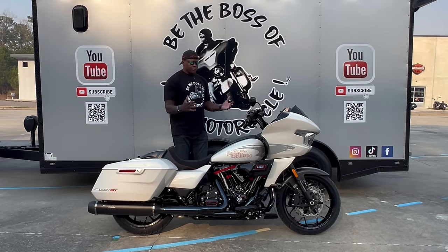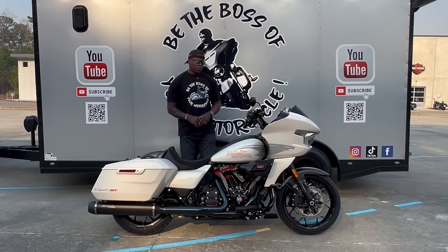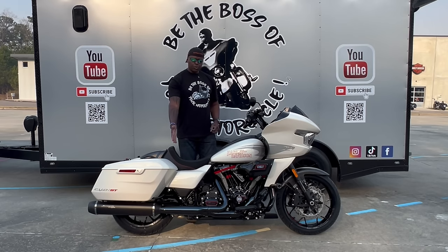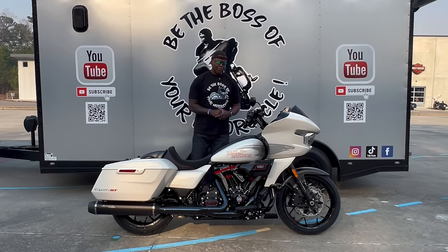Guys, I'm almost at a loss for words. Now, I am gonna do some stuff to this bike. I'm gonna change the mirrors, right? I like the mirrors that came on my 23 CVO, so I'm gonna put those mirrors on here. I love the direction that they went with the new engine guards. I'm gonna do the rear as well, and a couple of other things. Like I said, I'm gonna talk to you guys in another video about that.